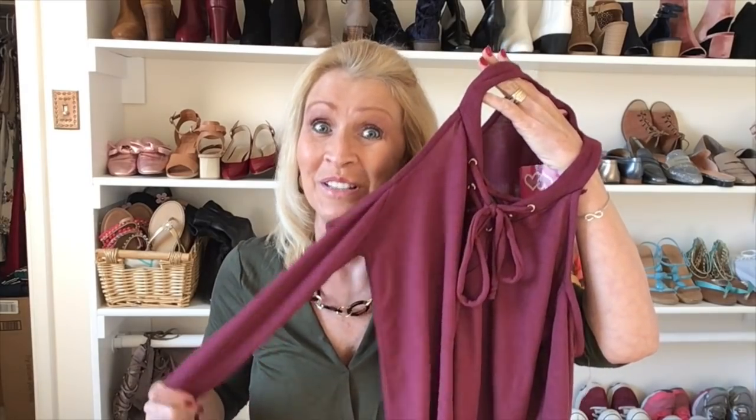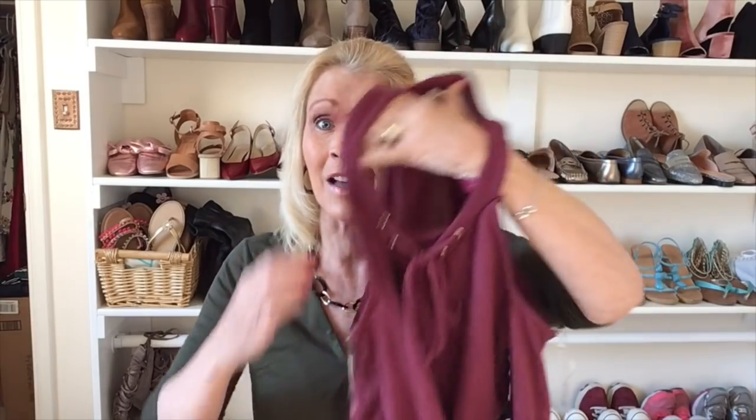Just way too much. The entire garment has just a lot going on with it, with the cold shoulder. The fabric is awesome, but the cold shoulder, the halter top, the grommet detail, and the laces, it was all just a little bit too much for me. But this is really super soft fabric, and I'm glad I got to try it on, but it's just not a piece that I would ever wear.